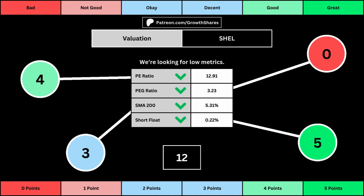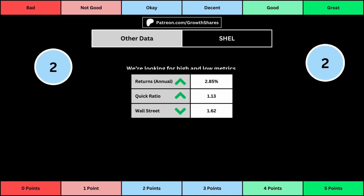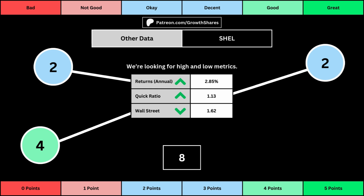And then, short float is basically how bearish other investors think of the stock. For these 4 metrics, we want the values to be as low as possible. That will give us a higher point total within the bubbles. And the fourth set of metrics look into other relevant data. First is the stock's performance over a set period of time.